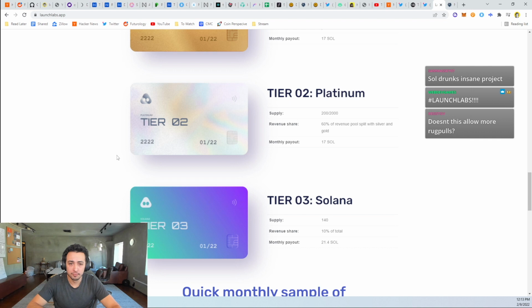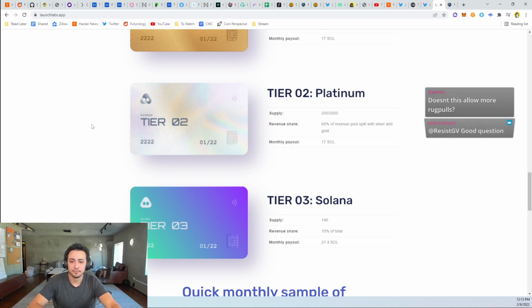Basically, the way people should view it in terms of revenue share: if you hold a tier one card, you get less per card than if you hold a tier two card, or if you hold a tier three card, you get even more. So that's the revenue sharing aspect of it, and then we have the discount aspect of it.